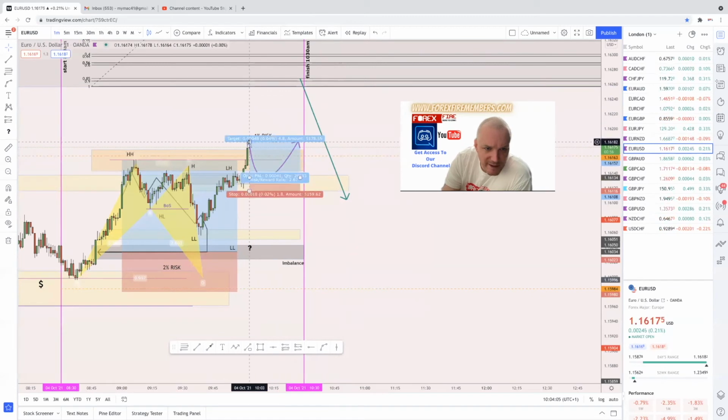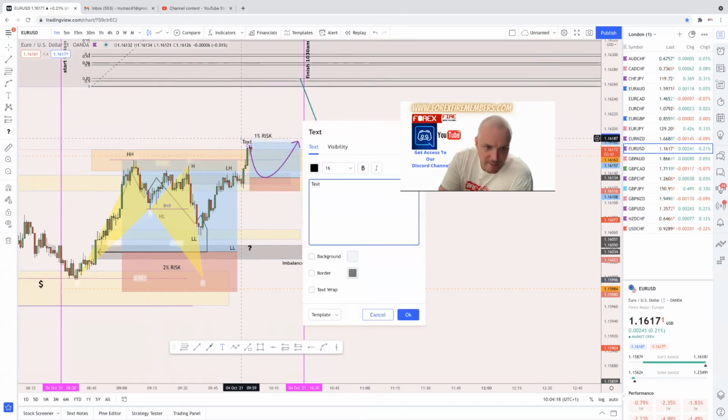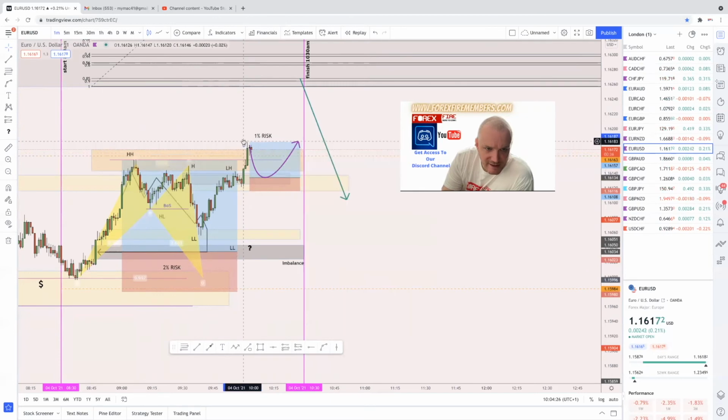At the moment, that is the pullback area. Because now what's happened is we're coming down. We've now got a new high point. We've now got a new high point on here. Because that's liquidity, that area there. Just going to get rid of that. Get rid of that.